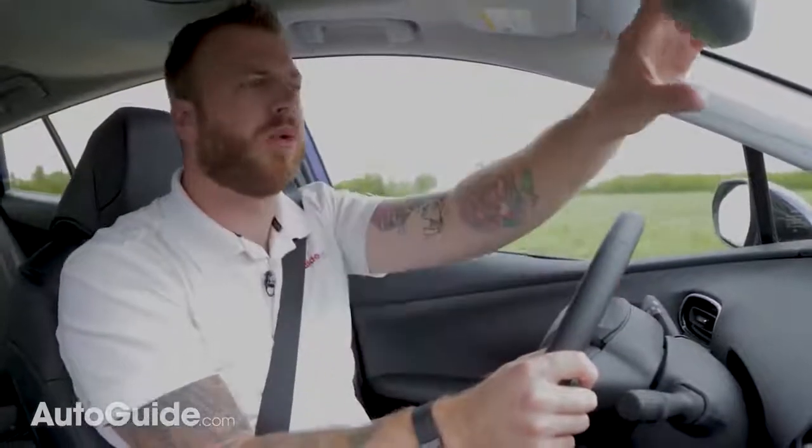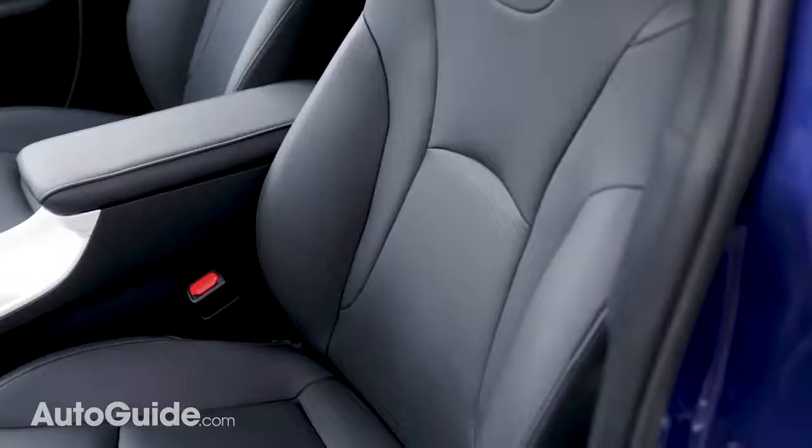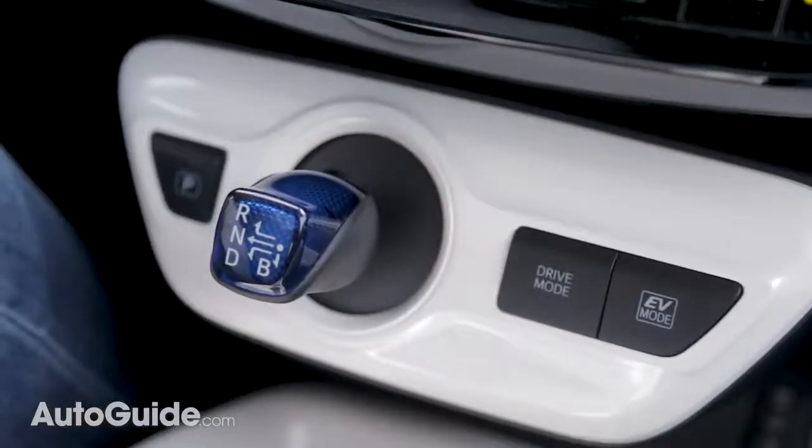Now, just a few other complaints I have about the cabin of this Prius include this awkwardly large blind spot created by the rear view mirror, as well as this really uncomfortable and upright seating position. Even when you adjust the lumbar support, it just feels like you're sort of being pushed outwards, and I don't like it very much.